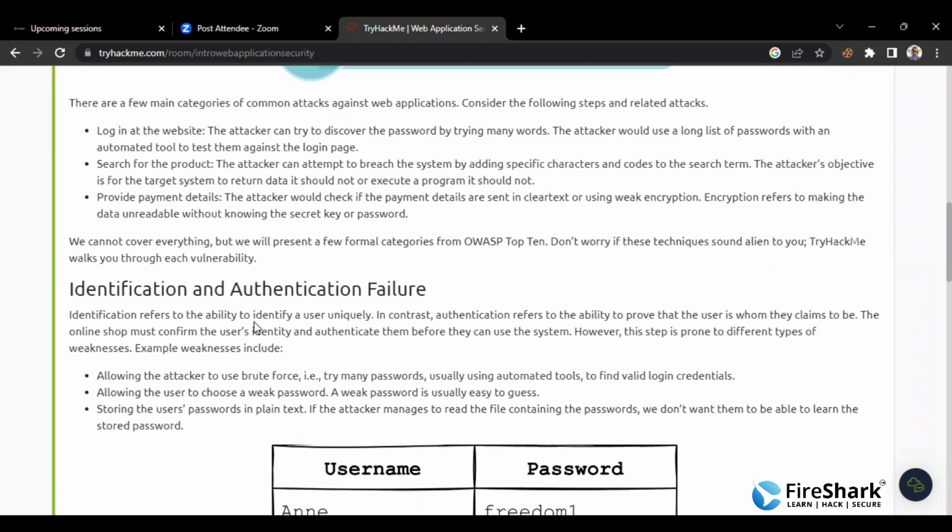Identification refers to the ability to identify a user uniquely. In contrast, authentication refers to the ability to prove that the user is who they claim to be. The online shop must confirm the user's identity and authenticate them before they can use the system. However, this system is prone to different types of weaknesses, and some examples are given here.